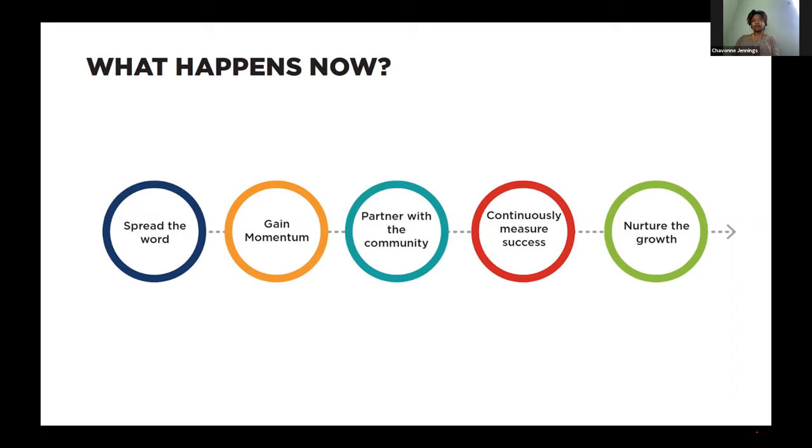not just leaving the community alone, but checking in and continually measuring the success of these designs and seeing what needs to be further developed. And then just continuing the path of nurturing the growth.